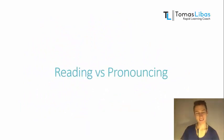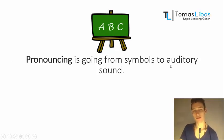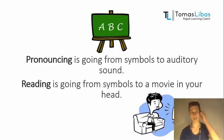So speed reading it is. And pronouncing is going from symbols to auditory sound. Or the old way of reading is going from symbols to auditory sound. So we would read like pronouncing is going from symbols to like this, slow and boring. Now reading, or visual reading, is going from symbols to a movie in your head. Maybe you have had these experiences. You probably have noticed that when you read, you vocalize, you say the words in your head.